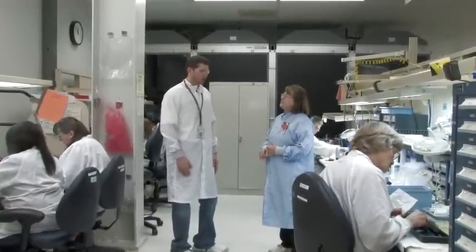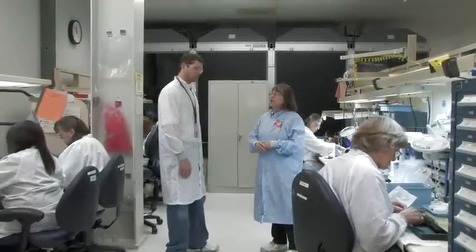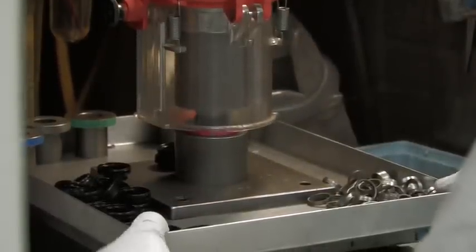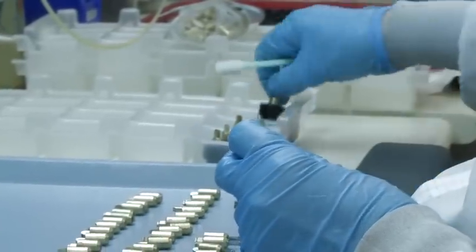Okay. And what are we looking at right here in this area? This is where we build all of our click adjustments. Okay, so these are the adjustments that do the windage and elevation. Yep. That seems like a lot of parts for one adjustment. How many parts are going into one adjustment? One adjustment takes 11 different parts.